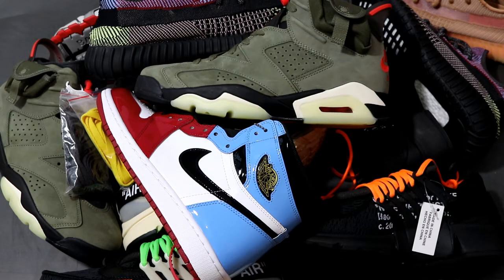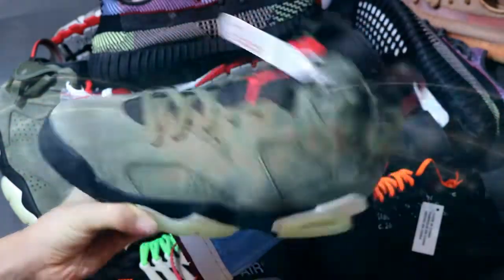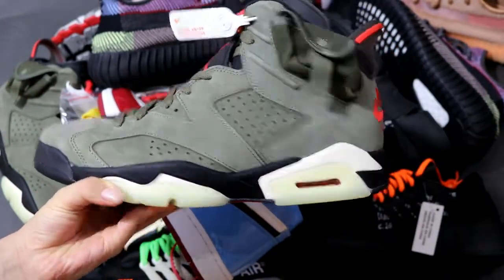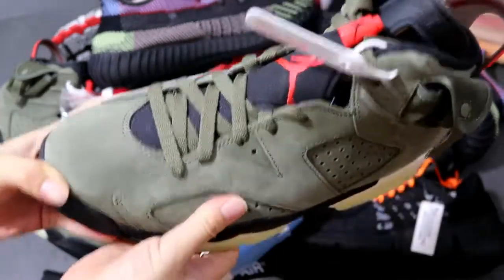Okay, next I will show you how the shoes look and how the quality of the shoes is. All shoes will promise best quality for you guys. Let me show you our Air Jordan shoes quality. This is the Travis Scott Air Jordan 6. It's very popular this year and it's very expensive to get. Let me show you the quality here.